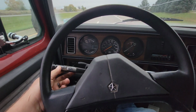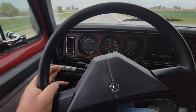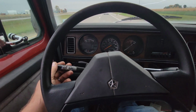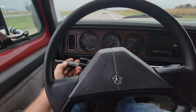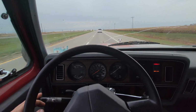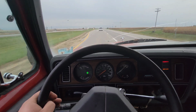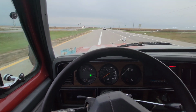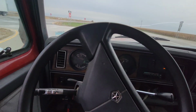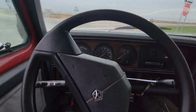Let's see if the cruise works. Nope, cruise does not work. Well, fair enough. Can't expect too much out of the old girl. Brakes do work pretty good though. Nothing smells hot or anything crazy so far.